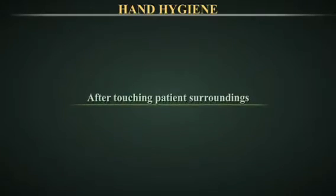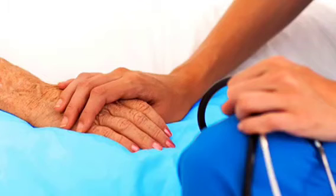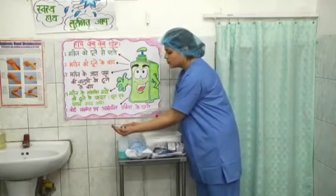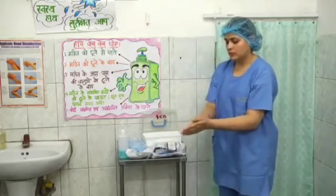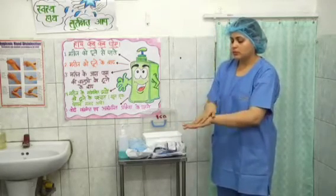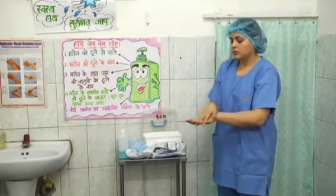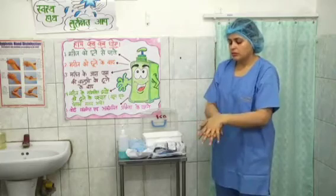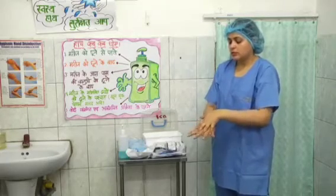After touching patient surroundings, why? To protect you from colonization with patient germs that may be present on surfaces or objects in patient surroundings and to protect the healthcare environment against germ spread. When? Clean your hands after touching any object or furniture when leaving the patient surroundings without having touched the patient.